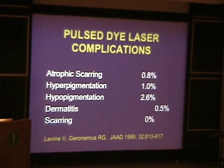One of the problems we do see is a dermatitis. Many of you who've had laser treatment will notice that you get this red inflammation of the skin that occurs. It can occur with port wine stains without treatment, but we see it much more commonly in port wine stains that are under treatment.